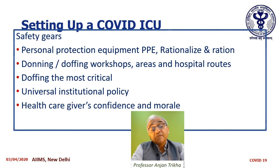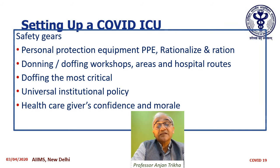It is very important before you set it up, before you start getting patients, that you have workshops which explain to the healthcare worker, from a doctor to a sanitary worker, how to wear this personal protection equipment of varying level. Personal protection equipment can be level 3 or level 1. So everything has been decided. So one should know how to wear his or her level of personal protection equipment, and how to wear it, and where to wear it, and how to go about in that hospital to the various ICUs. Those routes should be demarked and defined.